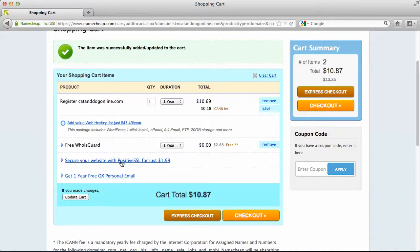The second thing that was added to cart is the free WhoisGuard. What this WhoisGuard does is protect your privacy, because once you register, it would be very easy for people to find out who owns this domain name. If you don't have a free WhoisGuard, people will be able to see your home address, your email address, and all the details pointing to the owner. But with this one, they give you 1 year for free. It is $0, and the domain name is only $10.69.